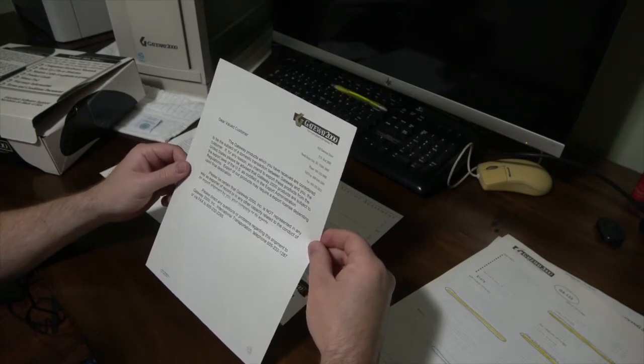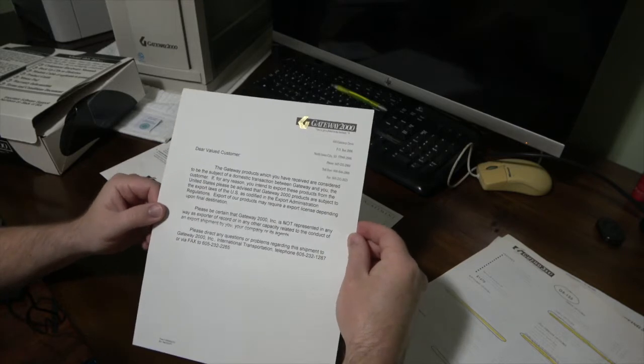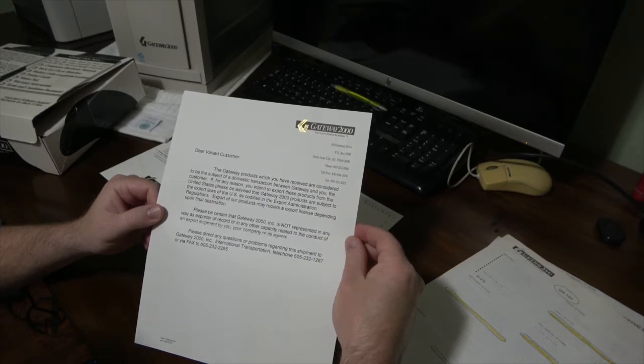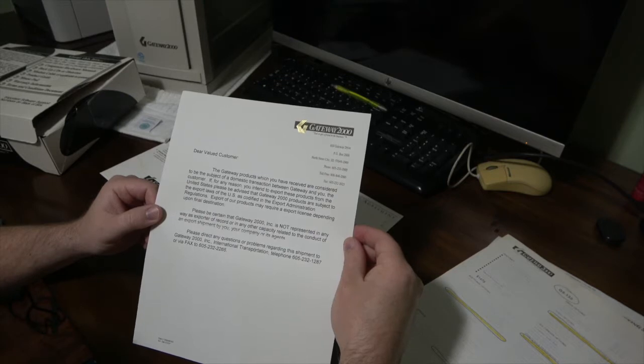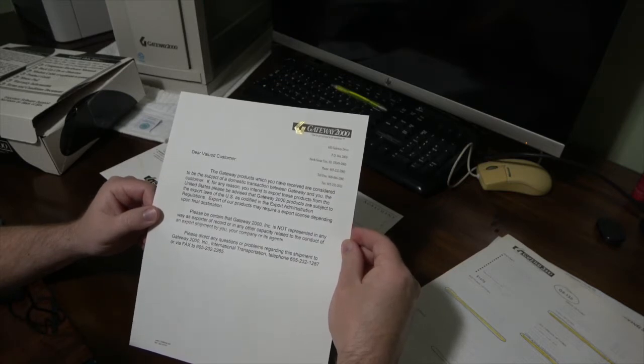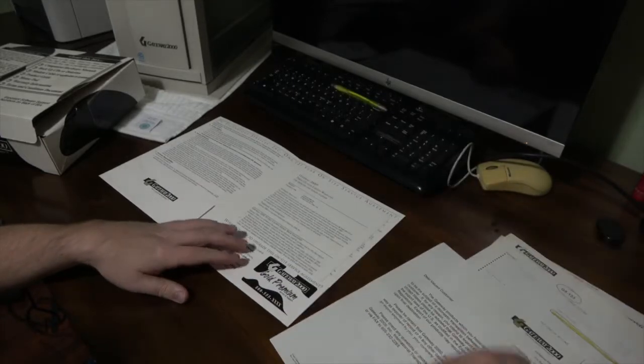The Gateway products which you have received are considered to be the subject of a domestic transaction between Gateway and you, the customer. If, for any reason, you intend to export these products from the United States, please be advised that Gateway 2000 products are subject to the export laws of the U.S. as codified in the Export Administration Regulations. Export of our products may require an export license depending upon final destination. And that's just blah, blah, blah. But pretty cool piece of paper.